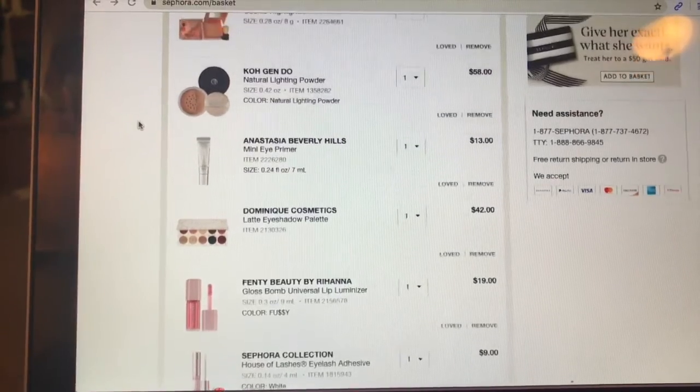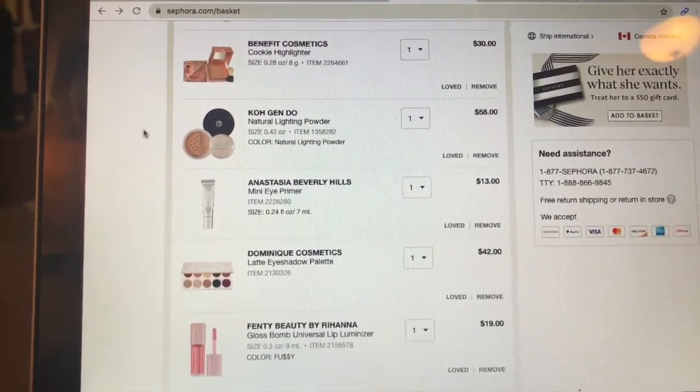So anyways, those are my picks. What are you guys planning to buy?